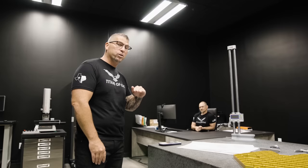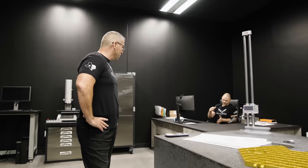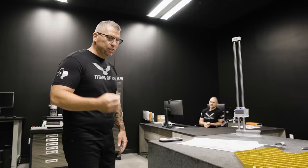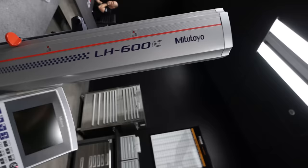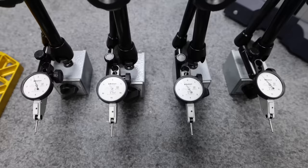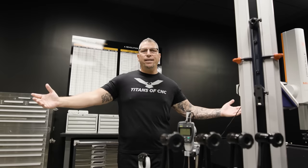Isn't that right, Travis? Absolutely, 100% correct. If you can't have a part pass in here, then you're not creating anything of value for your customer. And this is an expensive trade to be in. And that's why we teach process from the bottom all the way to the top, including quality. We teach all of it. Another thing I like about this room is we have a million tools, but everything is organized and put away. And we basically have everything that a well-equipped inspection department should have right here.